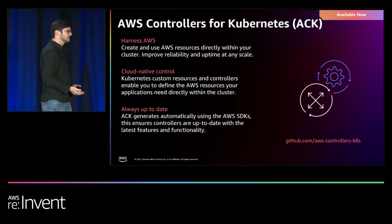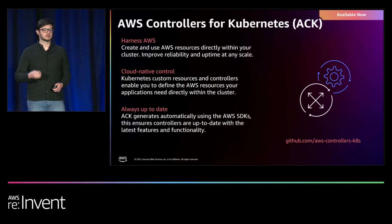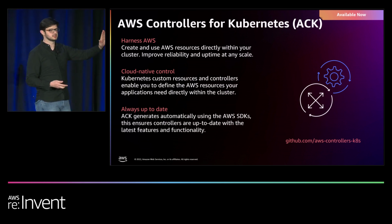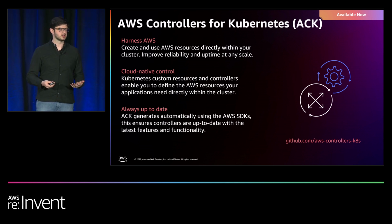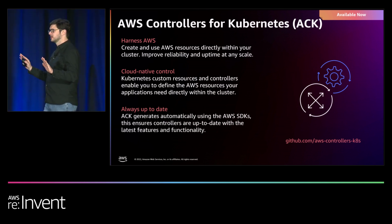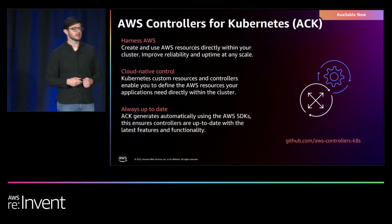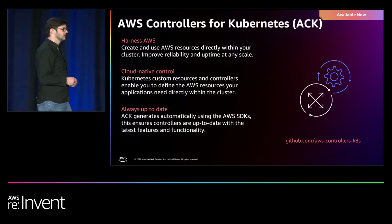But with ACK, you can use the ACK controllers to articulate and manage AWS resources through your Kubernetes API. So you can define your application instance and supporting AWS resources in the same YAML file and have them instantiated and have a shared lifecycle. So if you need that S3 bucket to support your stateful application, then you can run those at the same time, and you can automatically use Kubernetes and labels to store things like secrets and endpoints and allow applications to find database endpoints and stuff like that.